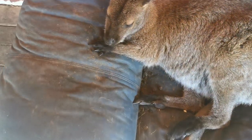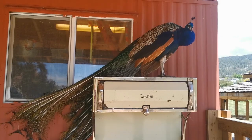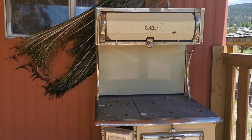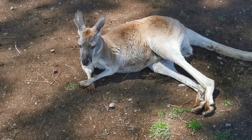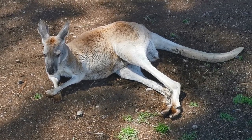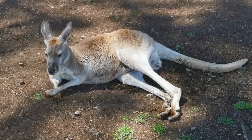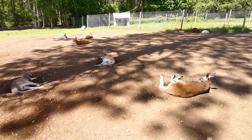Hi. Aren't you adorable? Hey, Mr. Peacock. What's cooking? Playboy kangaroo pose. Everybody's hanging out in the shade for the afternoon.